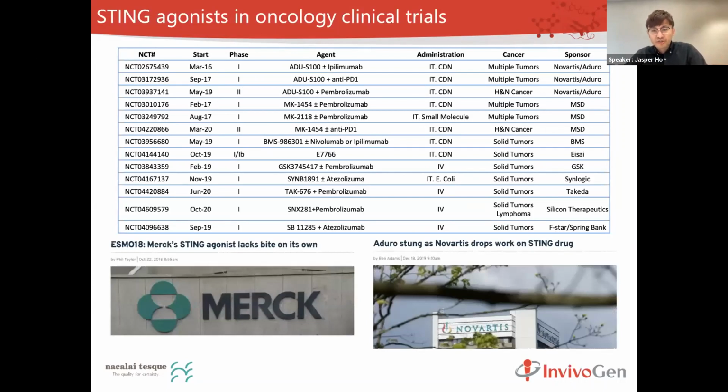2 big players, Merck and Aduro. First, Merck's compound only had a modest effect in tumor therapy, while for Aduro, Novartis no longer put Aduro's compound in the active pipeline. Basically, Novartis drops the ADU-S100 project. So a lot of new players have joined the hunt for the STING agonist, but it seems that the current agonists are lacking something that we have not fully understood.